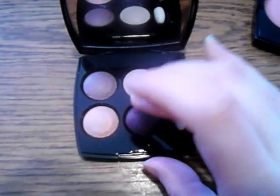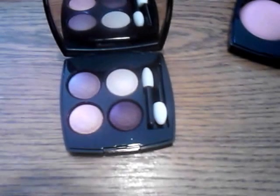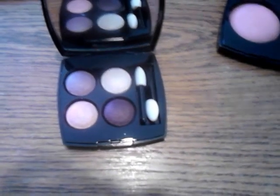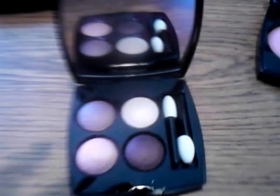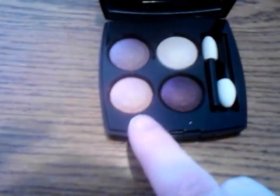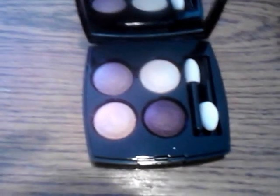This is a more neutral quad. Okay, trying to swatch this for you so you can see. I wish I had a better camera. It's really neutral. It's really pretty. And it's looking like this color right here. It has quite a bit of shimmer to it. I really love this quad.